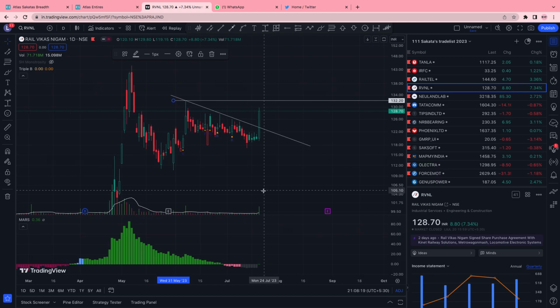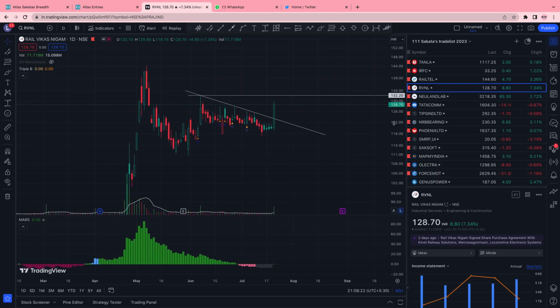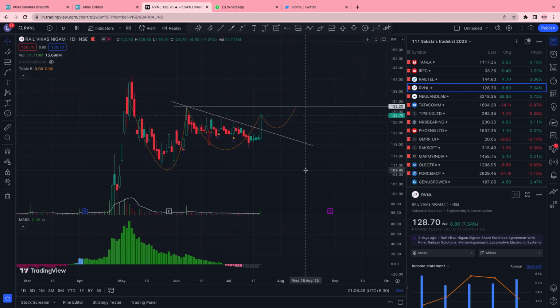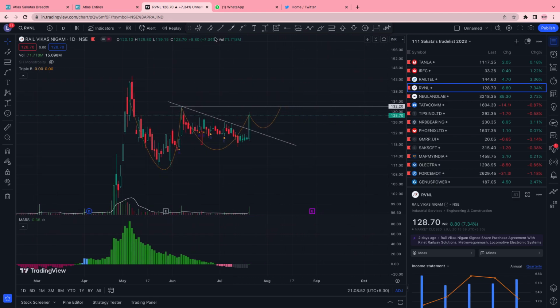And another way one could see this is that the second T is not yet done. So this is the first T, then the second T would be somewhere here, and I can make a case that once it reaches the 131 level, there will be a third contraction which is going to come, and maybe that would be another place where we can get in and have that perfect entry.